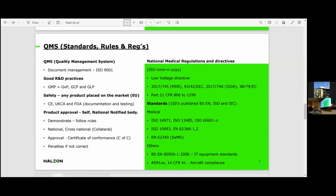There's a piece around safety. So any product placed on the market in the EU needs to be CE marked or UKCA, and in the US, it's the FDA. It has similar requirements for documentation and testing. And that's from simple products to toys, right up to medical devices and normal IT equipment. Most things will have CE here or UKCA.